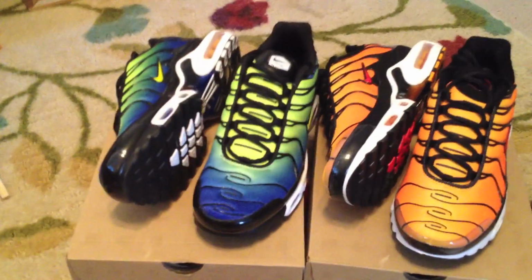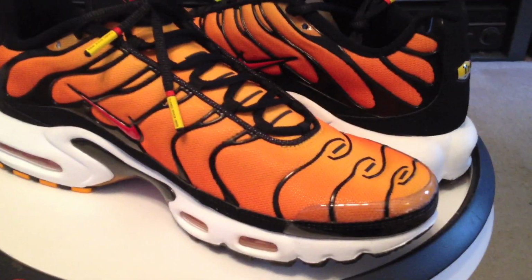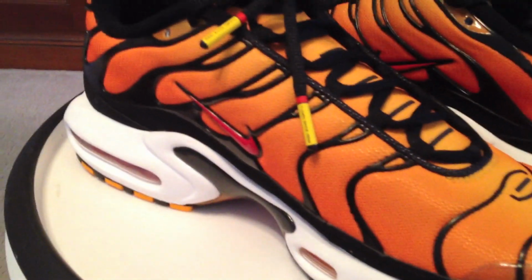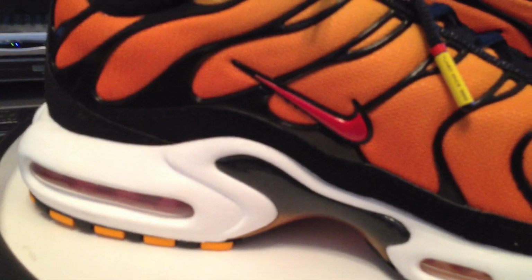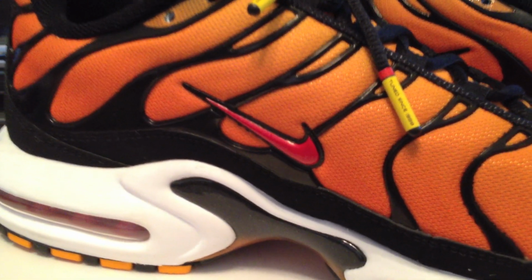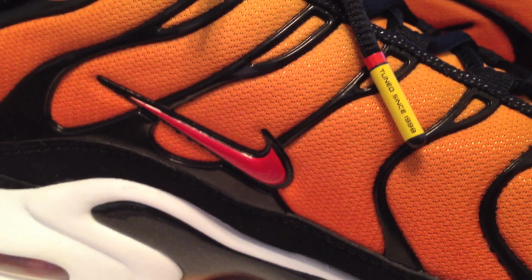Today we have some special Tuned Airs. Japan heading for Austin. Australia remaining in Dallas. And a little bit of that for myself. Nice mix on these. Nice details. Nike needs to bring them to the States so the hype beasts can get a hold of them.